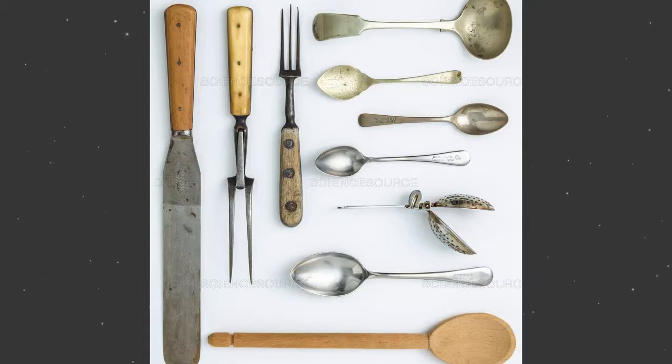You may have old kitchen utensils like these you inherited from your great-grandmom, or maybe you bought at an antique store. Can you still use them? Most certainly. The bone-handled forks and knives and pewter spoons you don't want to put in the dishwasher.